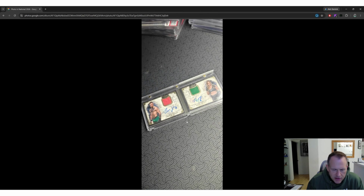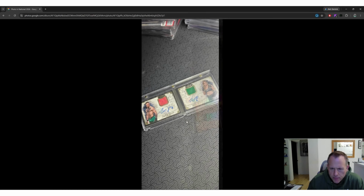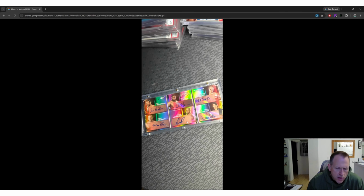Next one, this one I picked up from a dealer in Singapore. Conor McGregor, Ronda Rousey, booklet, dual fight worn, and that one is out of 10 as well. That was before the National. I just had that in there. This one I picked up at Fanatics Fest from the UFC Cardfather.